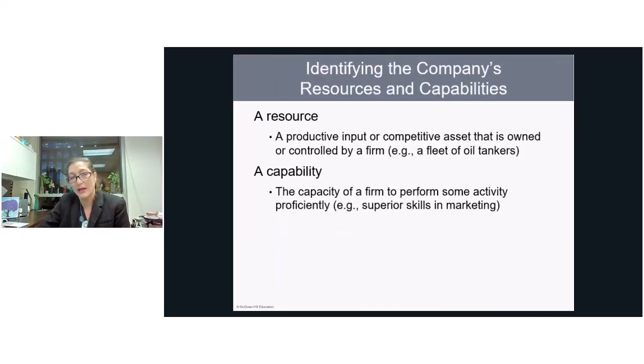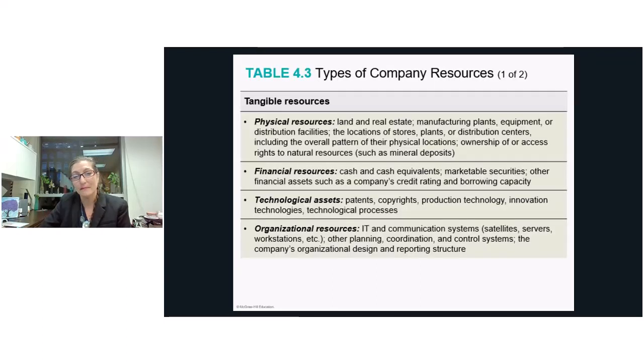But what's the difference between a resource and a capability? So a resource is a productive input or a competitive asset that the firm owns or controls, such as a fleet of vehicles. And a capability is how you put that resource or capacity to work. So, for example, you might have human resources that can enact your marketing strategy, but a high-level capacity is going to enable superior marketing.